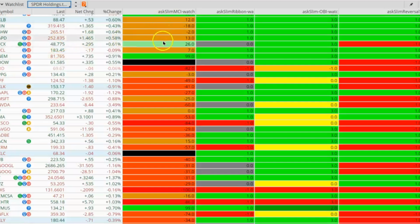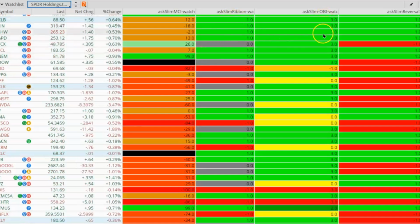XLB, there's a lot of things in here that are actually longer term negative, though Newmont, you can see, looks rock solid in the gold category there, and slim ribbon is giving you green. The option bias indicator, all saying you should be biasing your option positions to the long side.